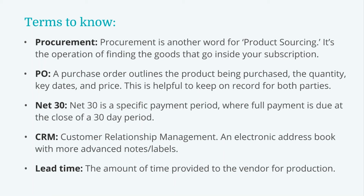This is not a part of every vendor conversation. You might not always get a PO, or you might not always be asked to provide a PO, but it's just a nice way to keep a record for both parties. I mean, you're going to have some form of record anyways, whether it's the check or your PayPal or whatever it might be, but making POs for every purchase isn't a bad idea. And it's very easy to create those.